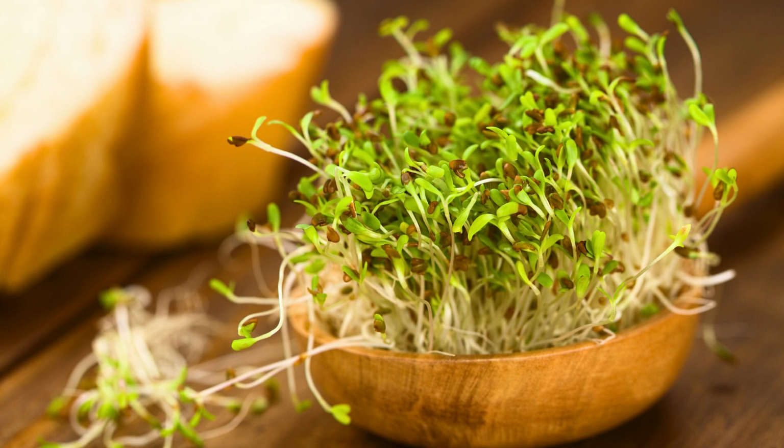What are the side effects of alfalfa? Alfalfa sprouts are a popular food for vegetarians and vegans because they are a great source of protein, vitamins, and minerals. The side effects of eating alfalfa sprouts can vary from individual to individual. Some people may have an allergic reaction to alfalfa sprouts, but this is rare. Side effects could include headaches, nausea, vomiting, or diarrhea.